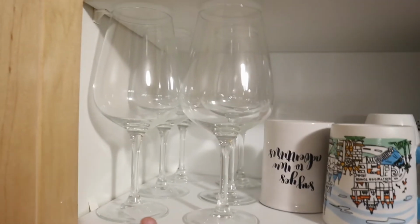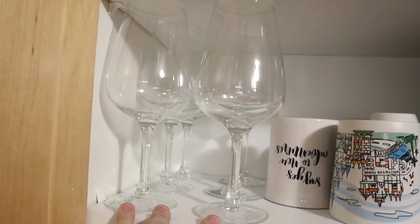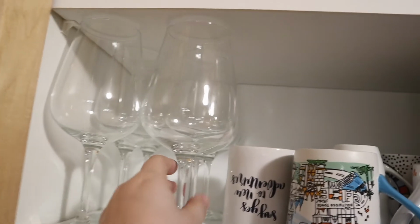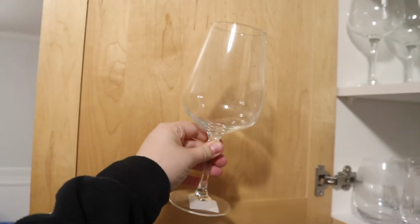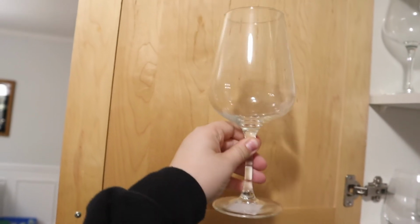We got stemless wine glasses because we haven't had any, or these aren't stemless, these are stemmed. We got stemmed wine glasses because we haven't had any stemmed ones in like years. And here is kind of what they look like. I haven't taken the stickers off the bottom yet, but that's what they look like.